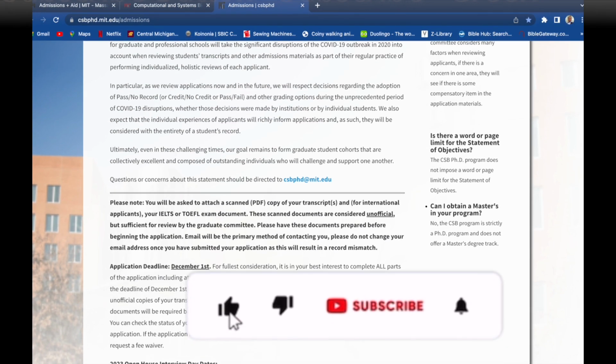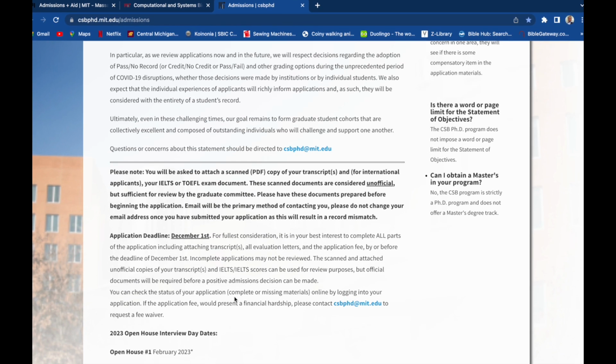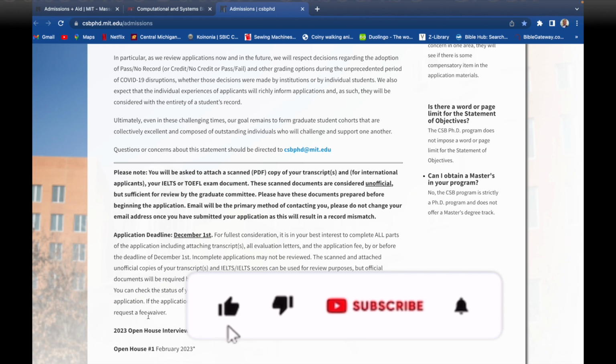And then, can I obtain a master's degree? No, this is strictly PhD. And if you don't have a master's degree, you can still apply to this program. You can still apply. So look at this one. If the application fee will present a financial hardship, please send an email to this address to request an application fee waiver. So they are also waiving the application fee.